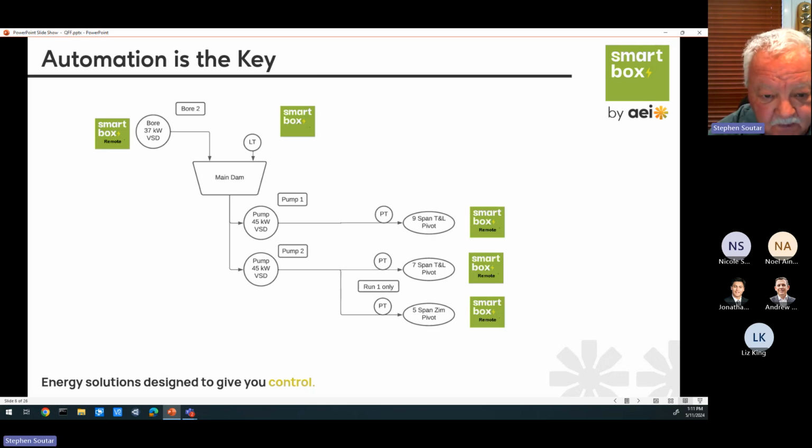So this is typical of a process drawing in irrigation within the dairy systems that we've been working on. So there's a dam, some very small, some very big. In this case, this is a 30 kilowatt bore pump with a variable speed drive on it that's filling the dam. And it has two 45 kilowatt pumps which float on this dam that supply a 9, a 7 and a 5 span pivot. Now, one of the important things in doing this, so this is all before solar, one of the important things to do before this is to put pressure transmitters on each of the pivots, especially in the case of these two small ones down here.